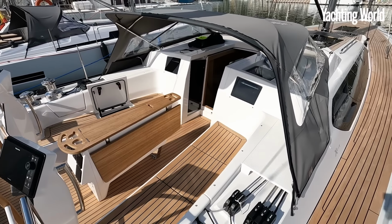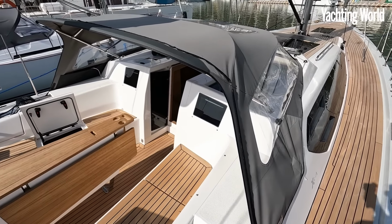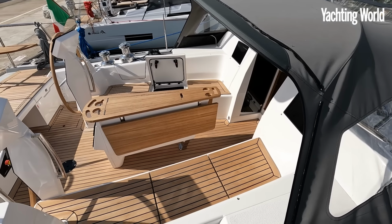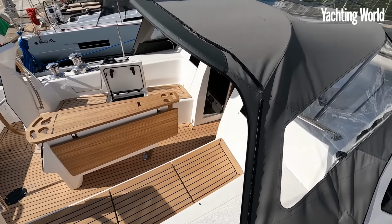So obviously this first boat is absolutely kitted out with every optional extra, including it being a full hybrid boat with an Ocean Volt system on there.